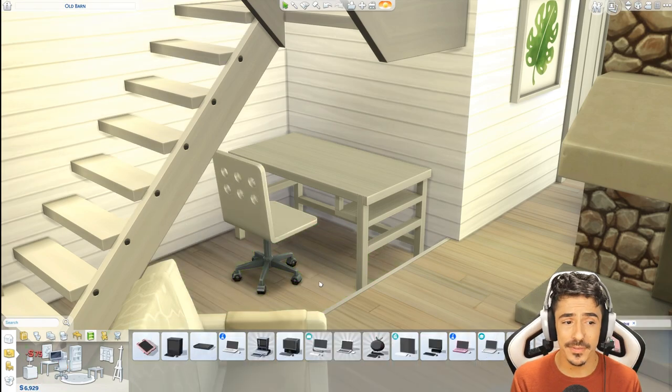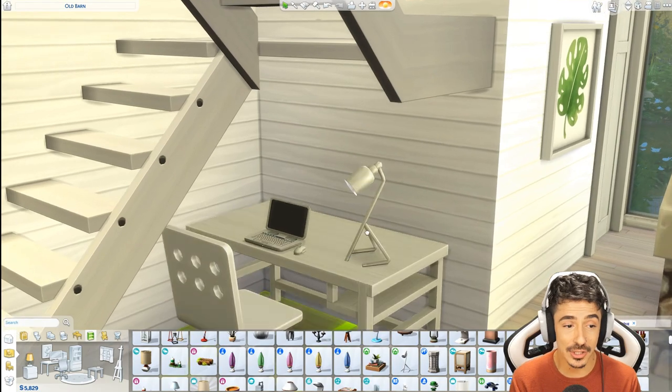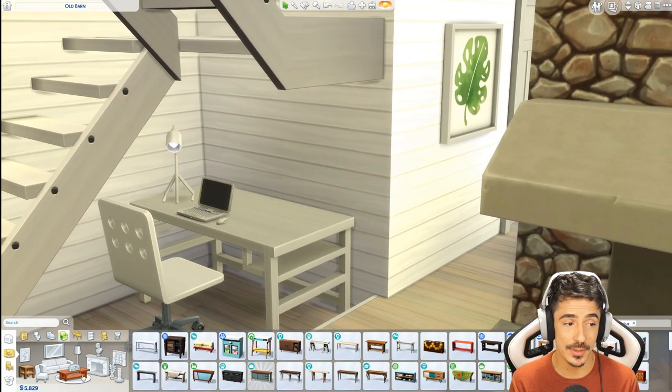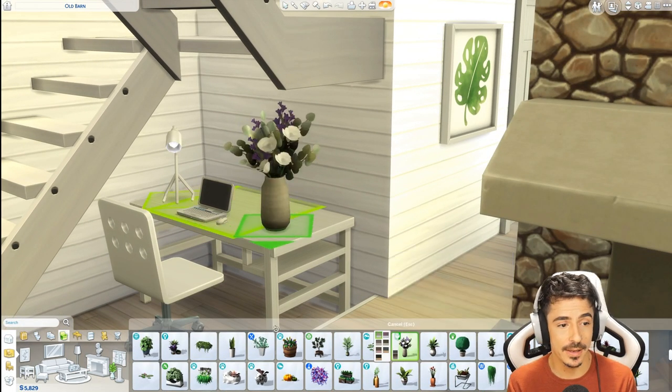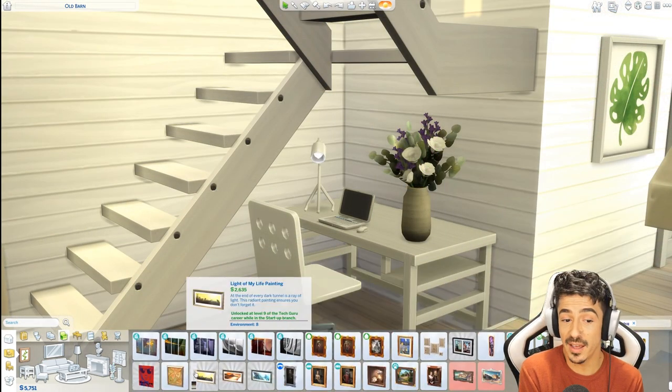Now this is that little office-like nook underneath the stairs. I just think that's really cute. It's all player tested as well, so your sim can get in there and use it. It's just a nice little bit of utilized space, I think. I like it. I do.